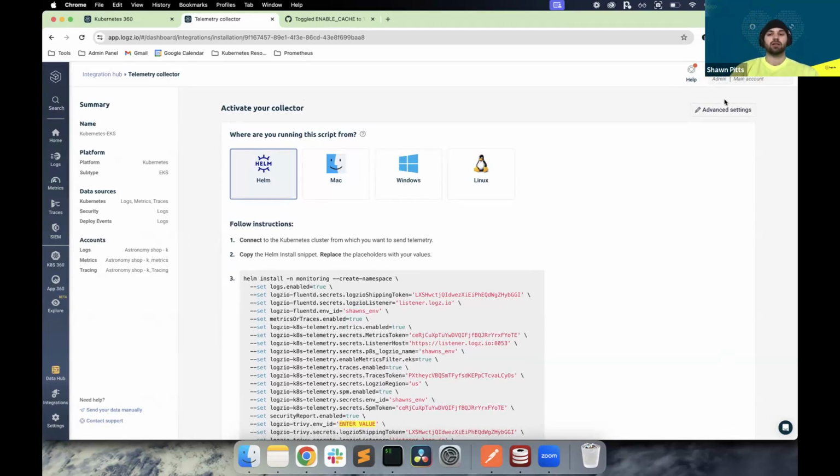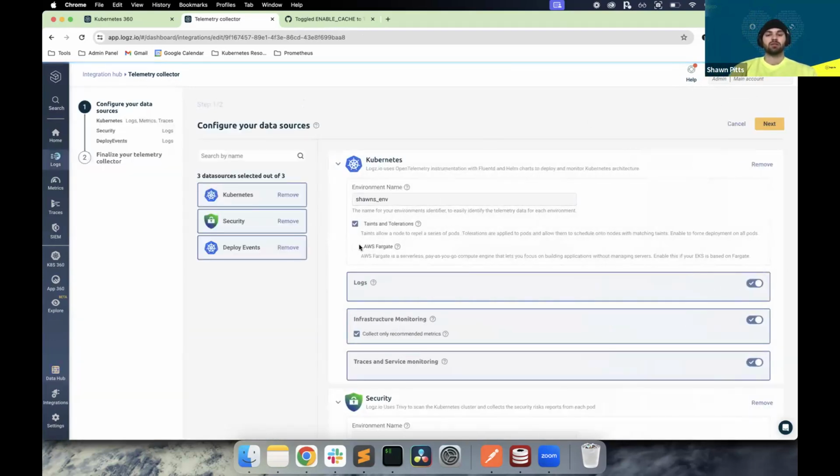So as I mentioned in the advanced settings that we can configure on AWS Fargate, this will actually strip out daemon sets because daemon sets aren't supported in Fargate. So what will happen is it'll run it as a standalone collector. And this will allow you to still collect all those Kubestate metrics directly from your Kubernetes cluster running on Fargate.